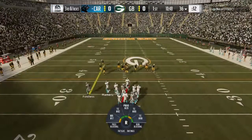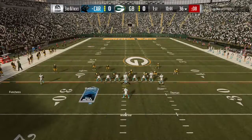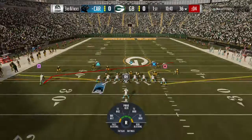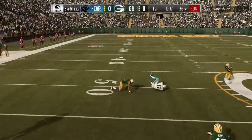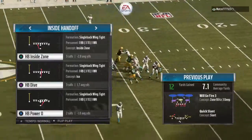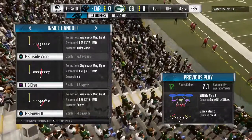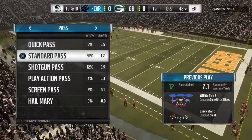An early test for this defense. Here we go on 3rd and inches. Here's Newton, and he gets it to Funchess, complete. Newton finding Funchess for the Panther first down. This has to go down as one of the simpler routes in the playbook, but oh so effective. Nice completion there. Keeps the sticks moving.